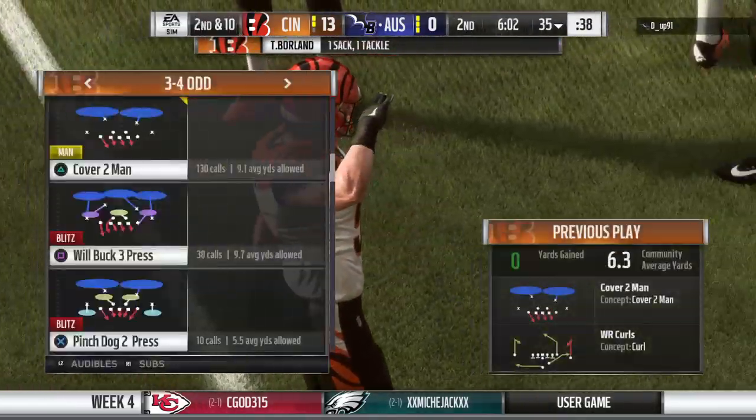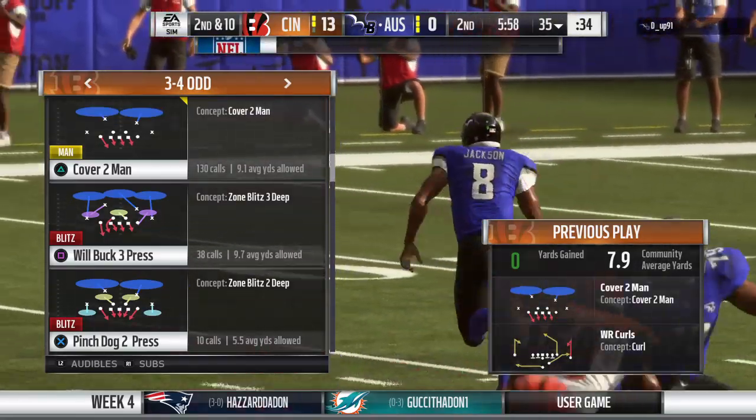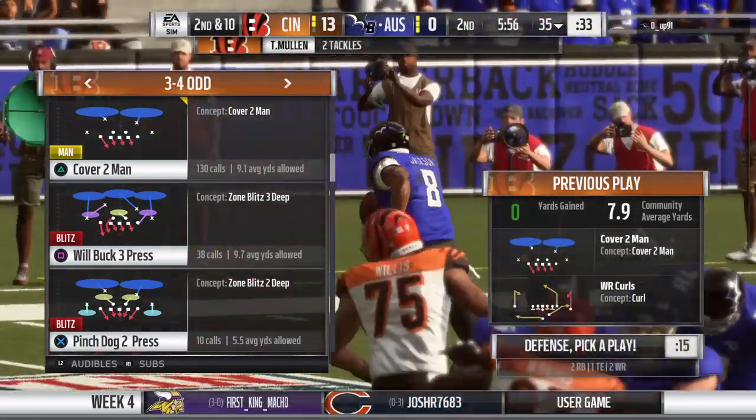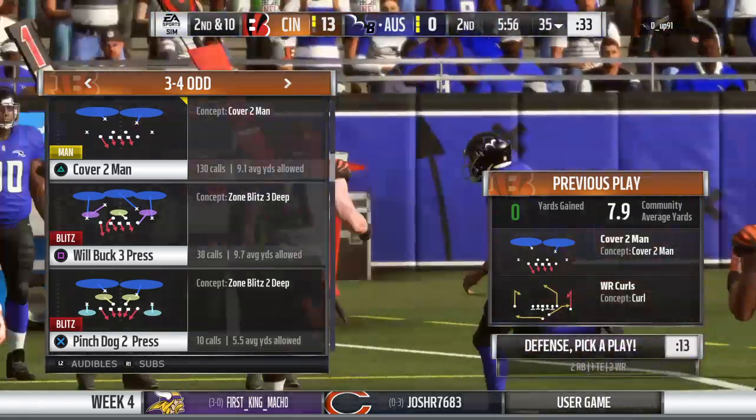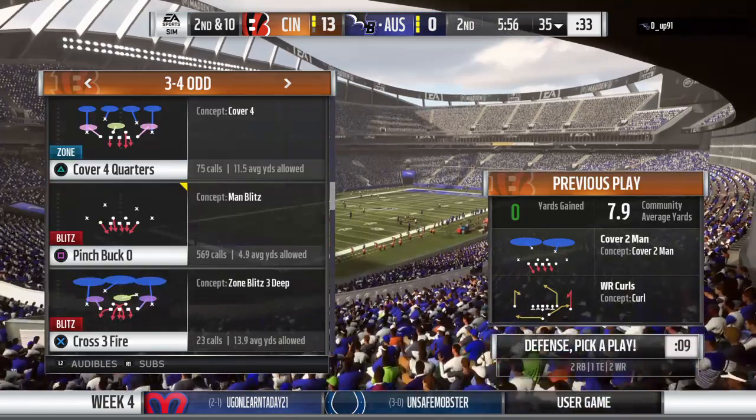Great coverage downfield. Well, someone's been up to the task so far in this game. They are already up a couple of scores, Brandon, and guess what? I think they're just going to pin their ears back now and get upfield and get after the quarterback. Been such an impressive first half to get that lead.